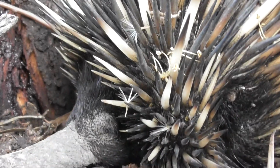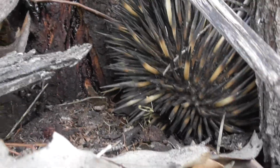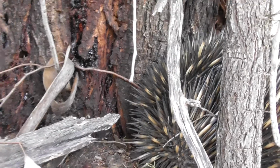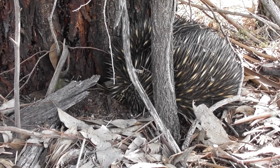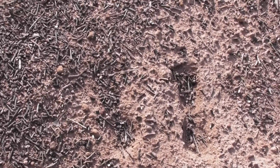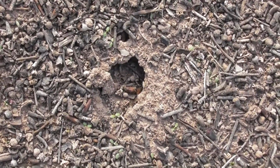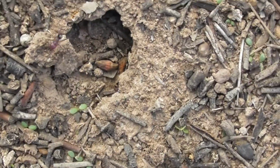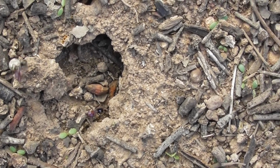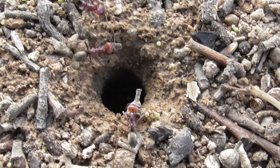Oh, you gave me a fright. I'd better leave you alone and in peace. There's a big ant hill. I wonder if this is the sort of ants that the echidna eats. I don't know that it is. Might be though. Might be the sort that it eats, but I wouldn't know. Is this the sort of ant that the echidna anteater eats?